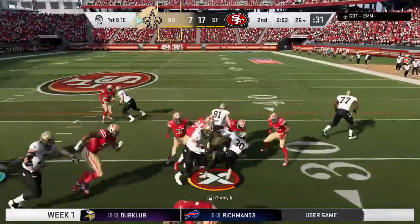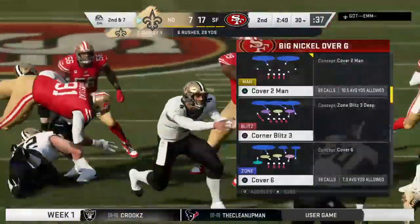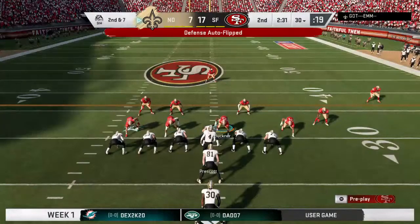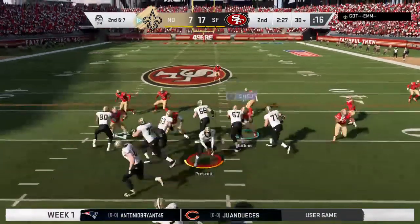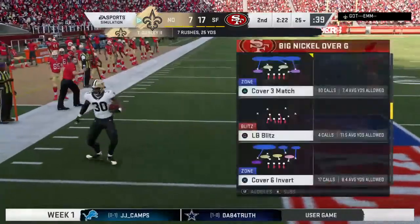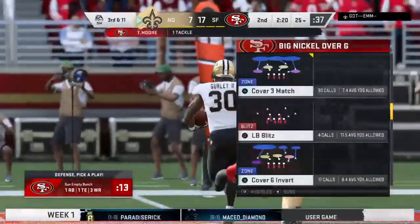Gurley. And he'll get about 3 here as he's out to the 30. A short gain of just over 2 yards as the first half clock dips inside of 3 minutes. 3 yards on that last carry. Here's 2nd and 7. Here we go. On the toss, it's Gurley, and there is nowhere for him to cut back as he's taken down in the backfield. It's a loss of 4.